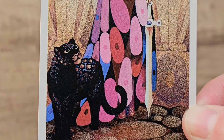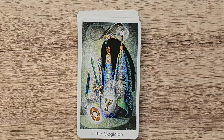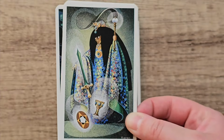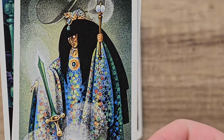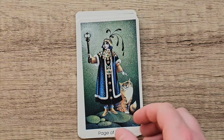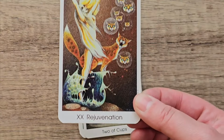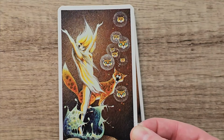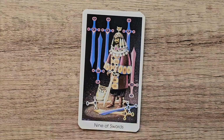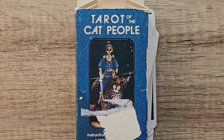And there's a lot of detail in these cards. I love when creators have that extra attention to detail and everything. Like the lighting on here, you can see all the dots and things. And the outfit they're wearing is so detailed. Just makes it extra special. And you can tell they put a lot of time and work into making this. Such beautiful artwork. Oh, it's such a lovely card. I love this one. Yes, such a cool deck. And that's my very battered Tarot of the Cat People.